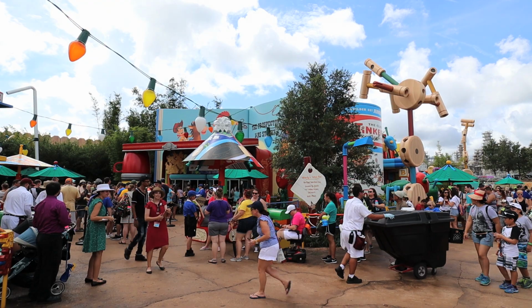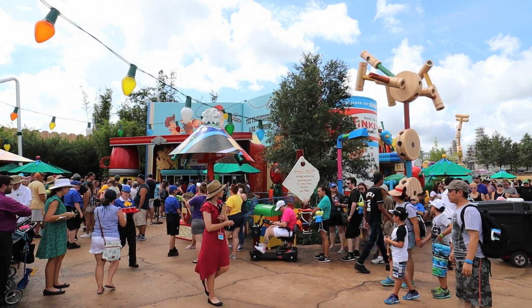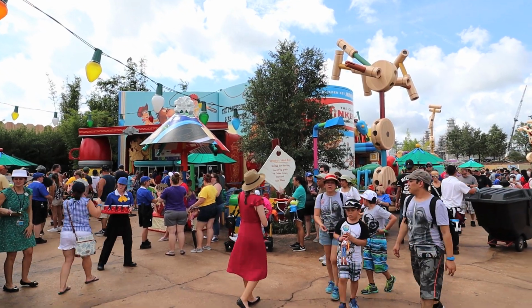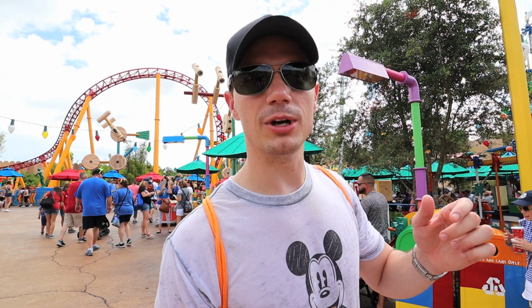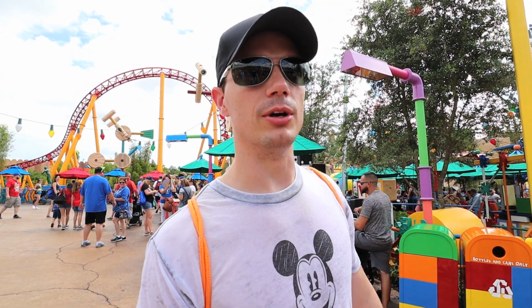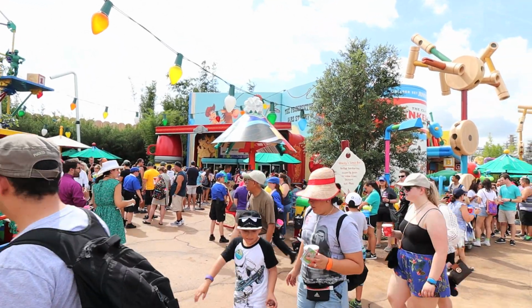Thumbs up. And here is Woody's Lunchbox. We came here last night. We ate here. It was pretty good. I actually really like the, what are they called? What are they called again? What's what? The tachos. Oh, the tater tot nachos. Right, the tachos. I really like those.